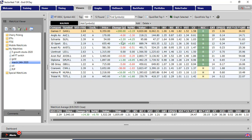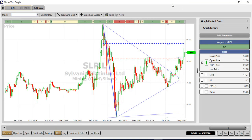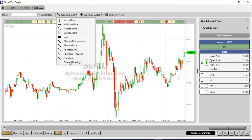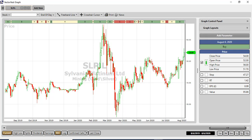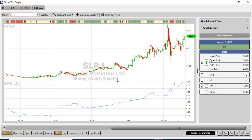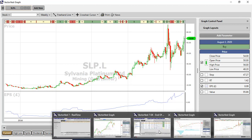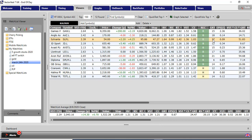I bought into Sylvania Platinum during the course of the week, and it's come back a little bit today, the same person told me. So this SLP, I'll get rid of all my lines. There's the stock. We look at it over 5 years. That's the sell-off, and very strong trend in place. We put on earnings per share, very strong earnings per share in place over the last 3 years. Earnings per share has moved up strongly, and VectorVest believes it's going to grow earnings at quite a pace. Let's have a look at 37%. That's quite a clip. Okay, markedly undervalued. A very strong RV, so I'm quite happy with SLP. Pays a bit of a dividend as well.